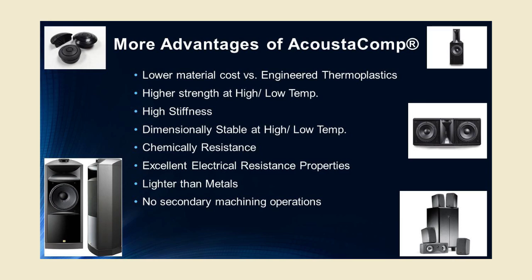part. Once the part's molded, you've got to do a lot of machining. You've got to do threads. You've got to do it afterwards. We mold in threads. We do all the secondary operations as a molded part.